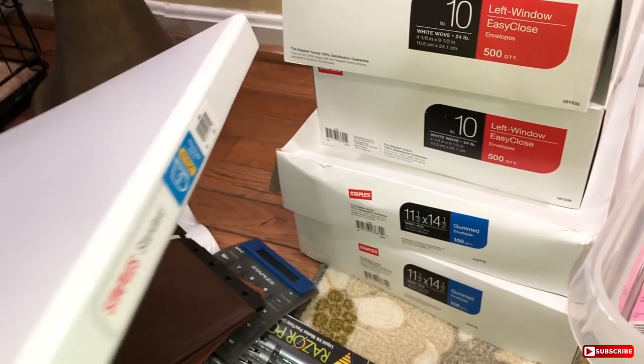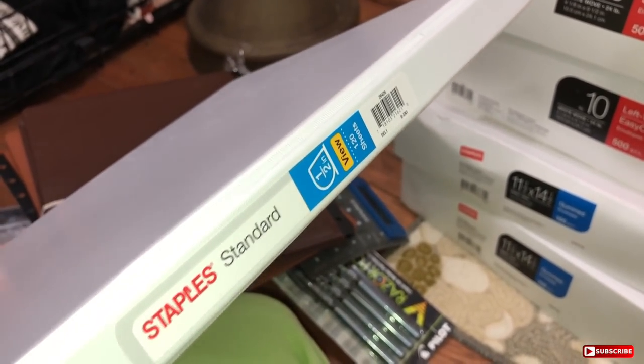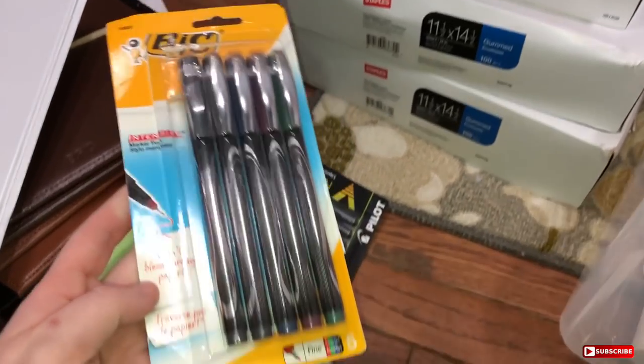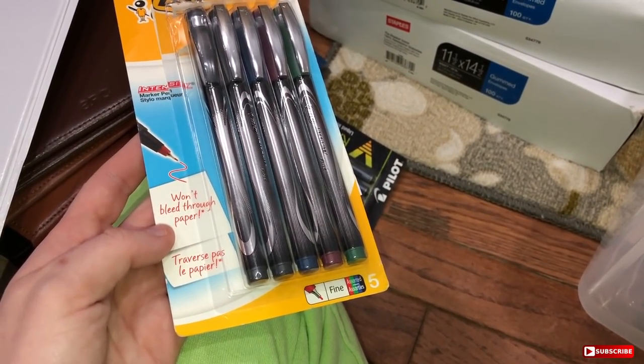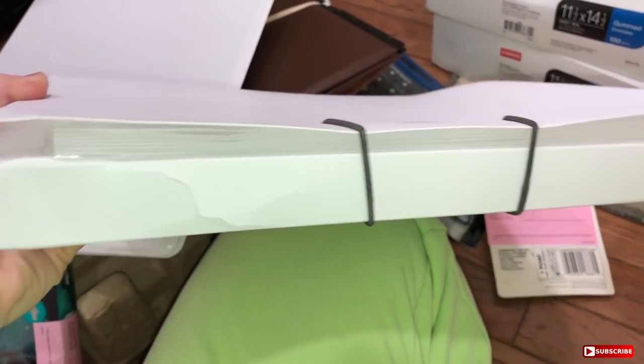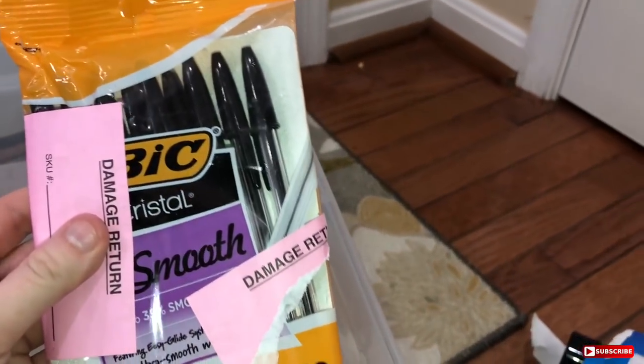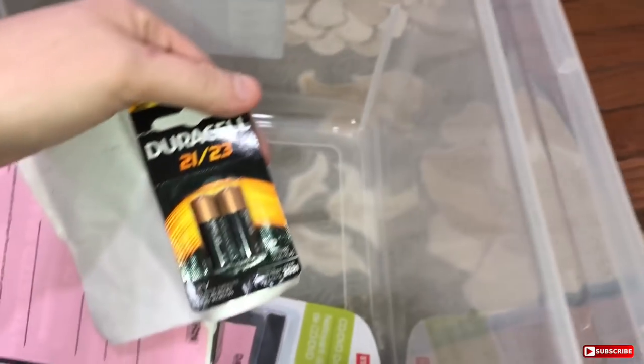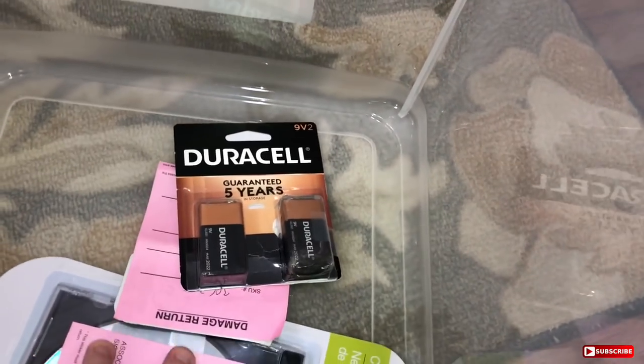Next, we got a little binder. I think that might be a 1/2 inch. Everything's good. Got another pack of pens, marker pens. Oh, they're different colors. Oh, that's pretty neat. Definitely got to use that for work too. Next, we got like a little filing kit. It is cracked right here, but I actually needed one. Got some more pens, some sort of, oh, little batteries, a big pack of batteries.